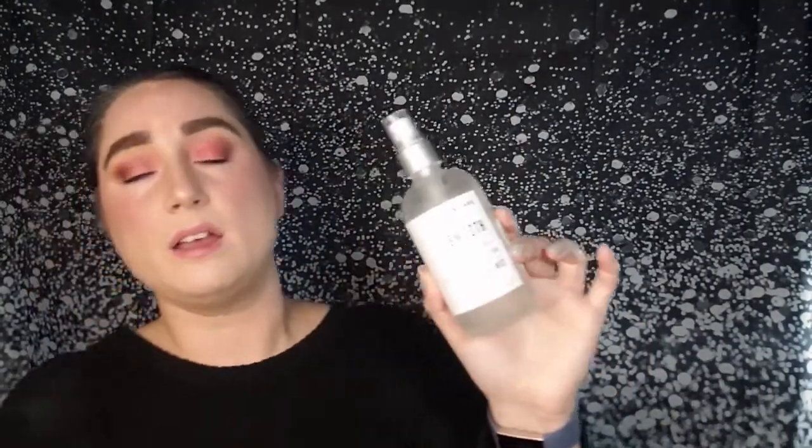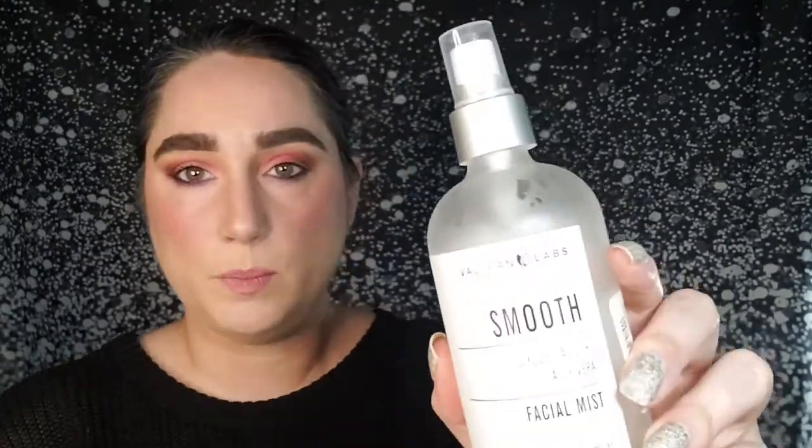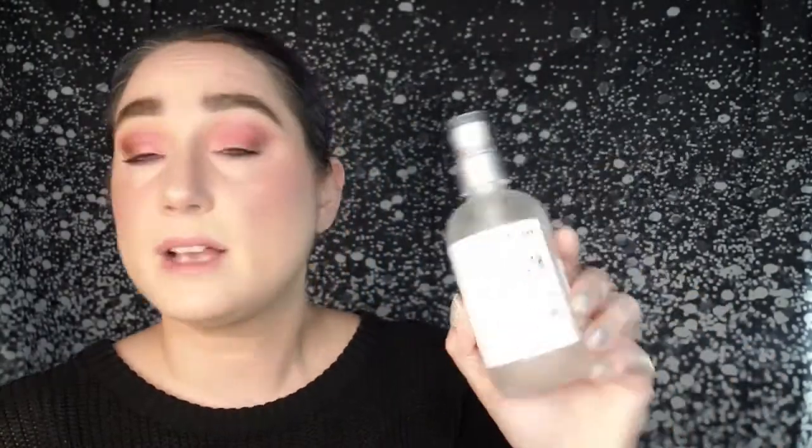So I really did enjoy this facial mist on its own, and bumped up with a little bit of extra from The Ordinary, but I haven't seen this again. So I keep my eyes on the lookout for this smooth facial mist. Oh my goodness, so much overexposure. Let me see. Okay. All right. Glycolic acid and aloe vera. It's really nice. I really enjoy this, and I hope I can find this again.